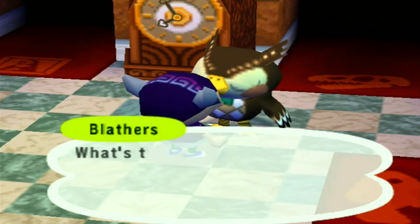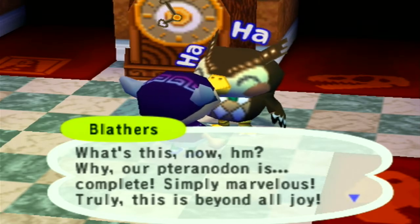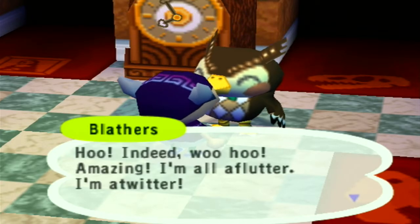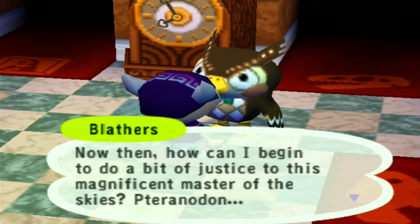A terrace skull? Ooh, what's this now? Why, our pteranodon is complete, simply marvelous. Truly, this is beyond all joy. Ooh, indeed. Woohoo, amazing. I'm all aflutter. I'm a twitter.